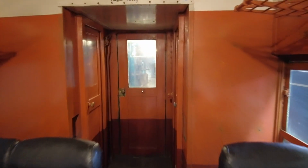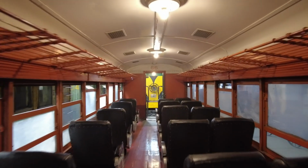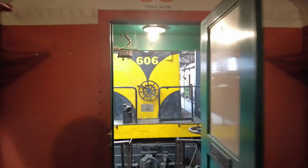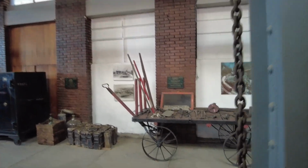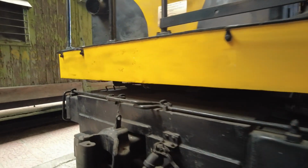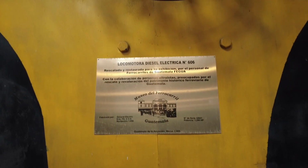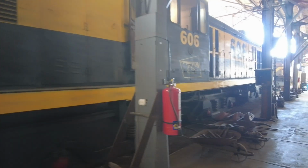It looks like the seats would be fairly comfortable. You got your caballeros and damas, the restrooms here in the back. Very cool. A big old train, man. A lot of muscle.